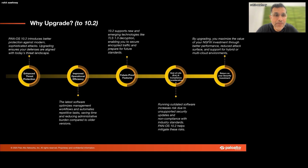But the thing that I want to mention is that there are a variety of reasons why you would want to upgrade. The obvious are because you want to be on a supported release. You don't want to run outdated software where we're not making investments to product security issues, to bug fixing. So that is obviously a compliance need. But beyond that, there's feature capabilities.